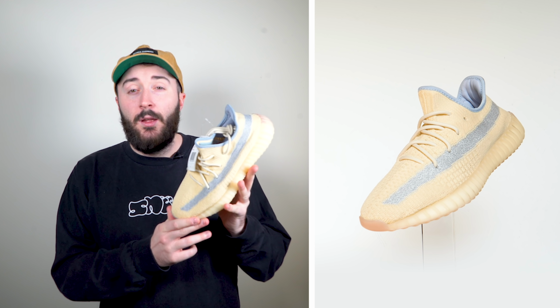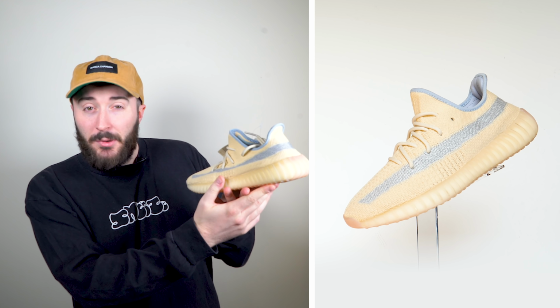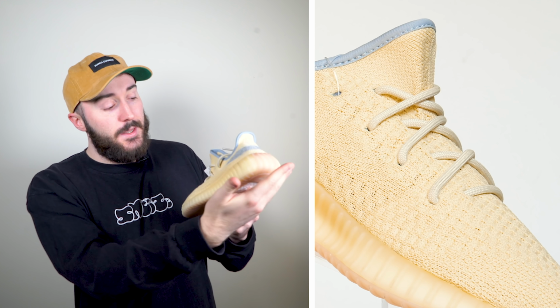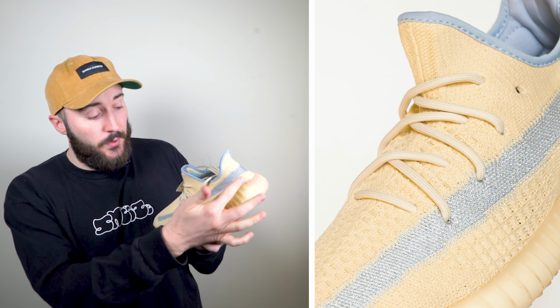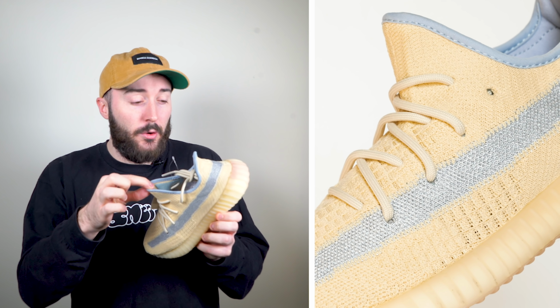So as you can see, the Linen are creamy. They are buttery. Look at them, they are absolutely unbelievable, Jeff. Coming with a clean upper, all cream all the way across it, and then this is matched across the midsole. This is then coupled with an icy blue-grey reflective stripe. Shout out to the 3M across this, looks absolutely crazy. And then this iced out blue collar as well.